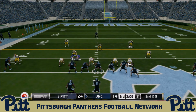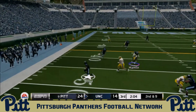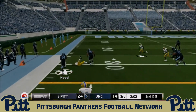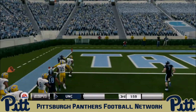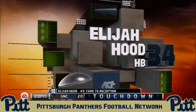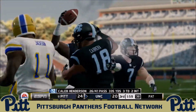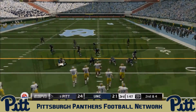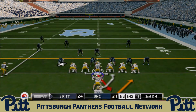2nd and 9 now. Henderson in the shotgun yet again. Drops back. It looks like a screen, and he's found his man. That's Elijah Hood. He's in plenty of space. Darren Toth can't bring him down. Salim Brightwell, or Jordan Whitehead can't find him. Avonte Maddox brings him down, but he falls into the end zone for a North Carolina touchdown. 44 yards on the screen. Henderson up to 335 yards through the air, and that is a huge touchdown for North Carolina to get them back into the game.